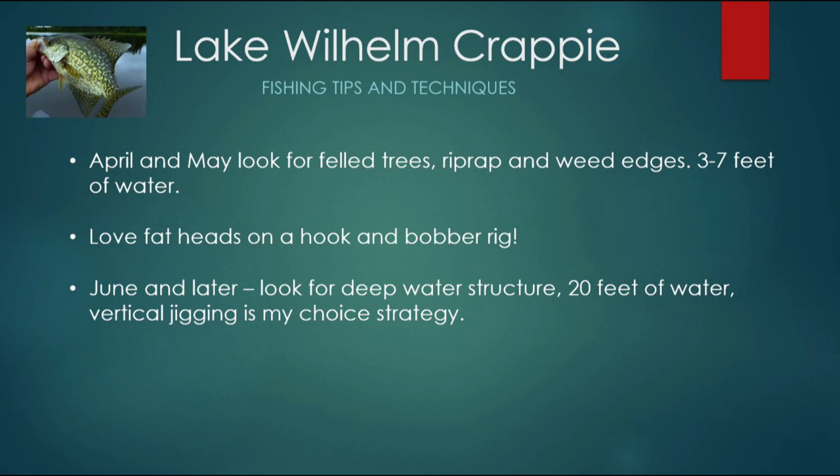Now, crappie. April and May, you guys are going to want to look for felled trees. Also, look for riprap and focus on your weed edges in about 3 to 7 feet of water. You guys know that crappie love fatheads, and you can easily hook those up on a simple bobber rig and be effective. Now, June and later, you're going to want to focus on deep water structure in about 20 feet of water, and vertical jigging is my choice strategy.